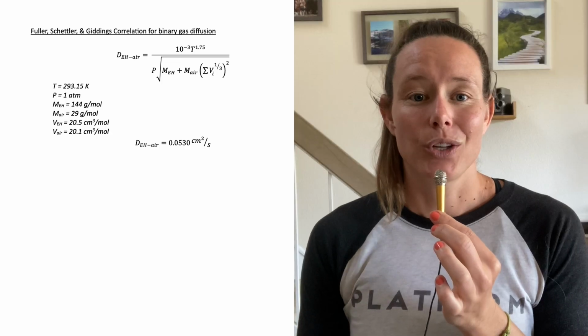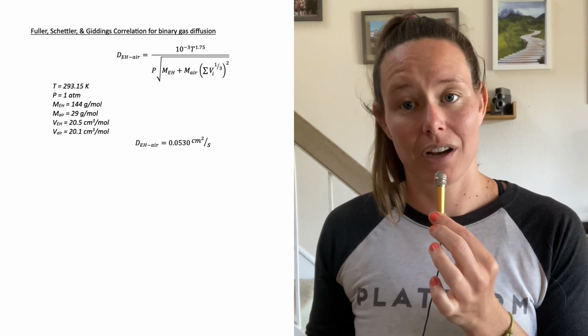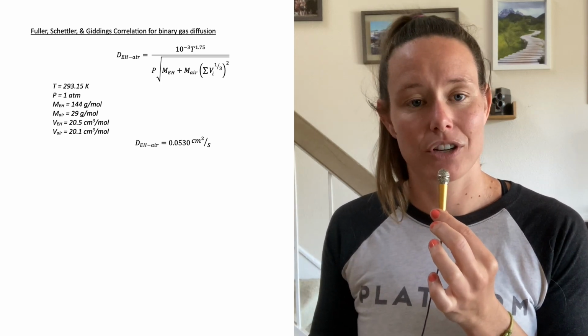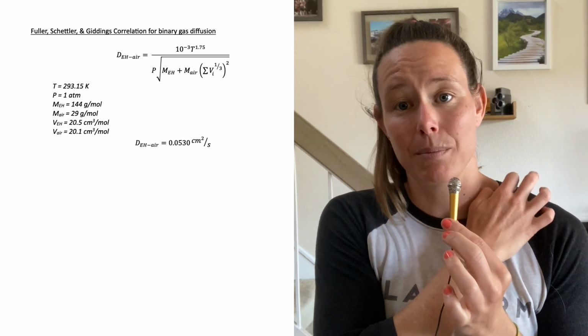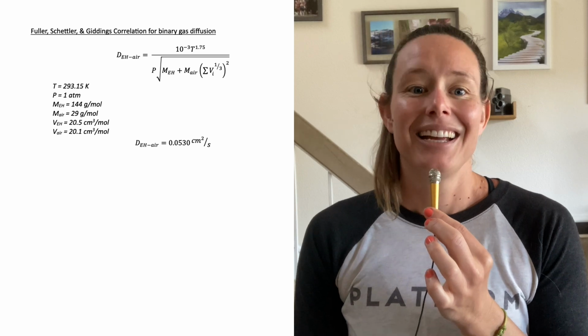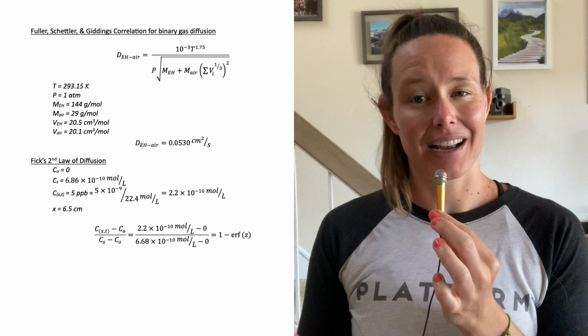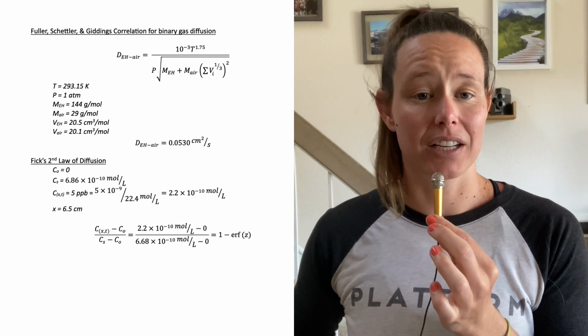through air, stagnant air. And I did that. Actually, I let ChatGPT do that calculation for me, and it used Fuller, Shetler, and Giddings correlation. At the temperature of 20 degrees Celsius or 68 degrees Fahrenheit, that was estimated to be 0.053 centimeters squared per second. So now we can calculate the diffusion time using Fick's second law of diffusion, which involves second derivatives.